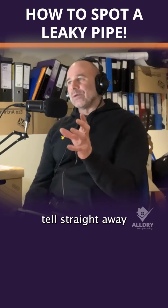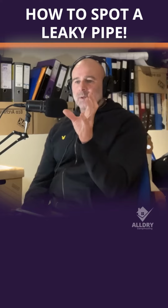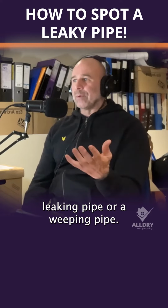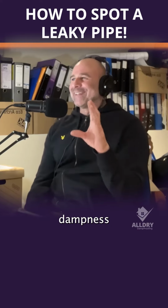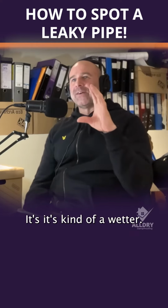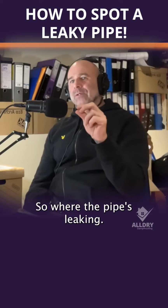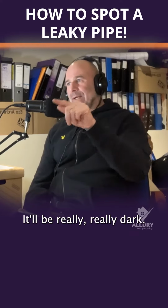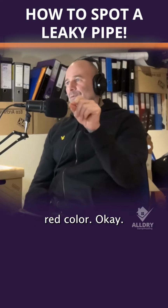You can more or less tell straight away if it's a leak from a pipe, because I always say that the pattern of dampness from a leaking pipe or a weeping pipe is an angry dampness. It's kind of wetter. So where a pipe's leaking, it'll be really, really dark. If it's plaster, you'd get a dark reddy colour.